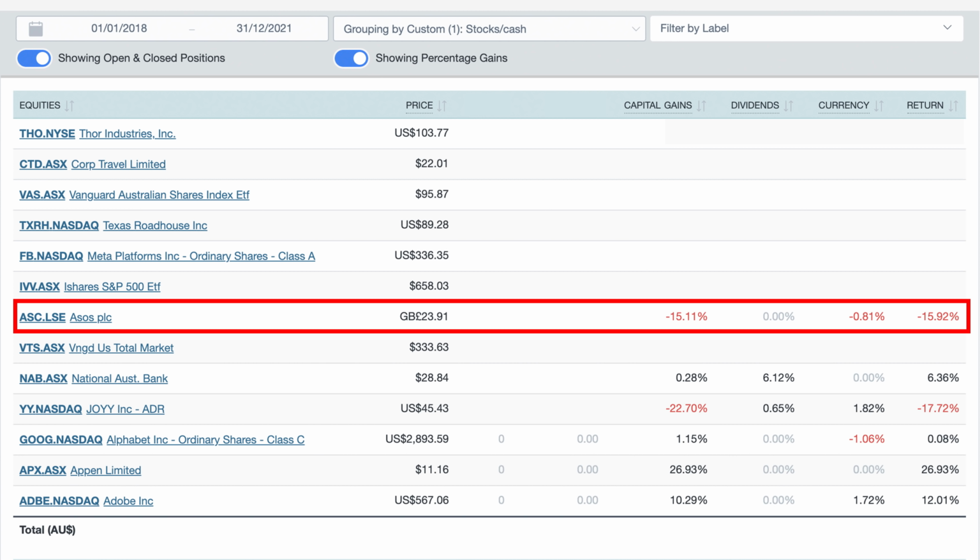And because there's been quite a lot of negative news about the stock and I haven't held it for very long, it's actually been a very, very bad performer for my portfolio. Fortunately, it's just a small position, but the return on the stock has been a negative 16% since I invested in it.